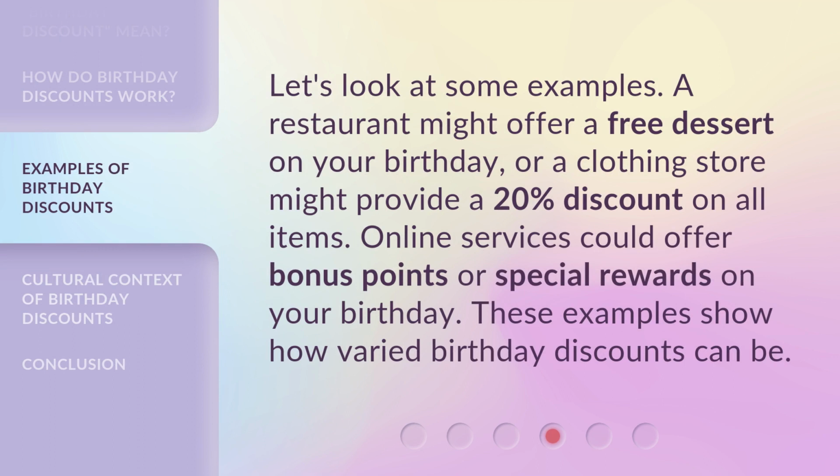Let's look at some examples. A restaurant might offer a free dessert on your birthday, or a clothing store might provide a 20% discount on all items. Online services could offer bonus points or special rewards on your birthday. These examples show how varied birthday discounts can be.